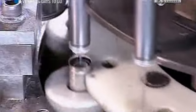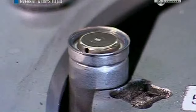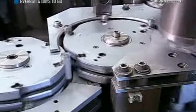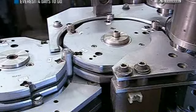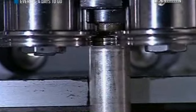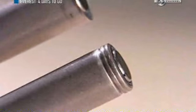This cap includes a safety feature crucial to rechargeable batteries. It can resist high pressure. But if heat or power surges cause excessive pressure, a tiny vent prevents the battery from exploding. The machine folds over the console lip to enclose the contents. A rotating three-headed crimping machine then makes a ridge in the finished battery to reduce the chance of leakage.